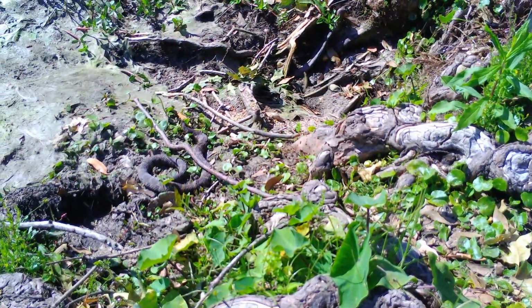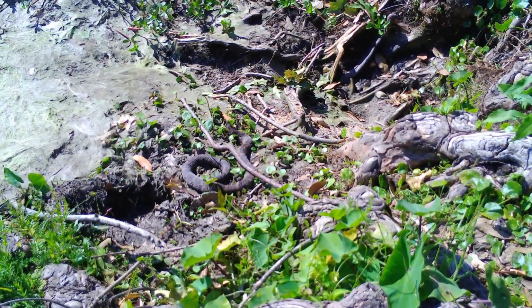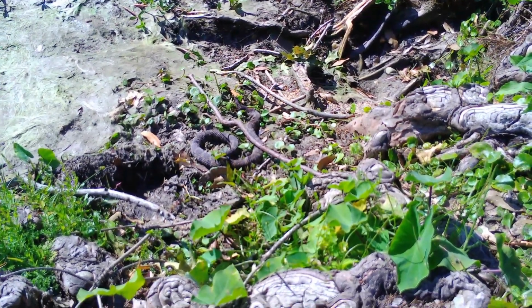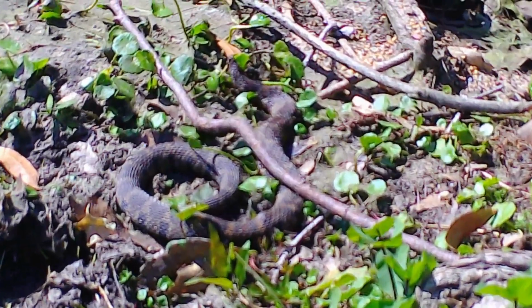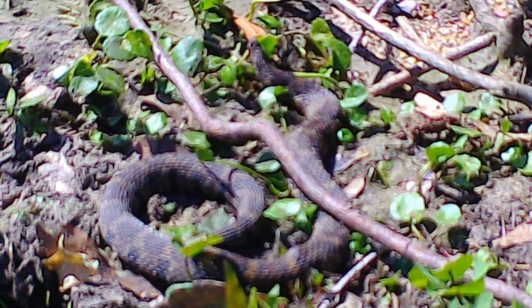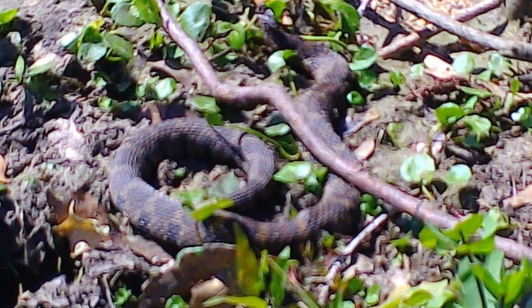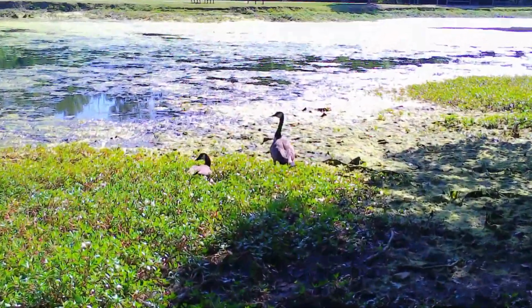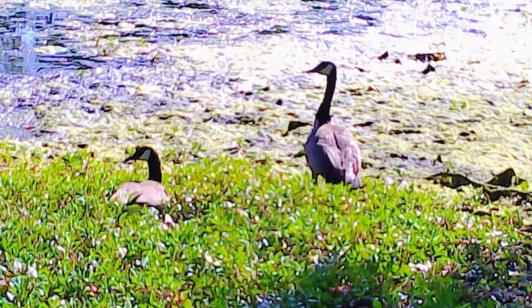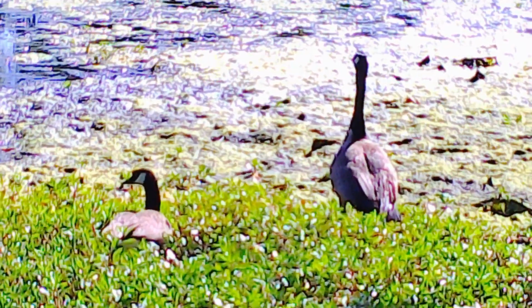Well, here's an interesting sight. Right up here on the bank. I wish you could smell it. You'd appreciate it more. Whew. There's a couple more onlookers. What's happening?